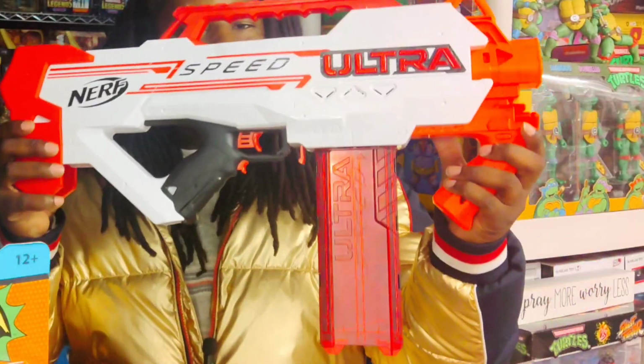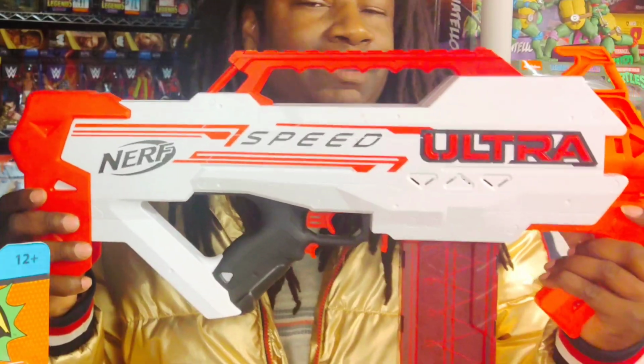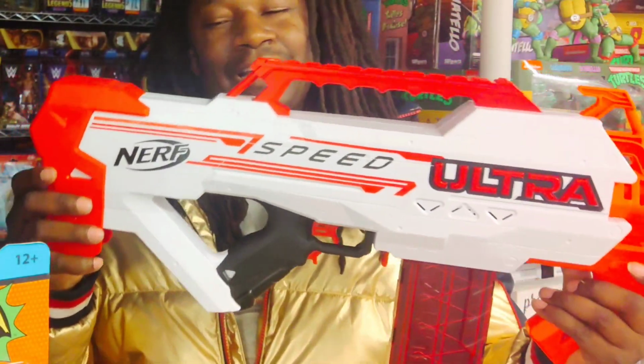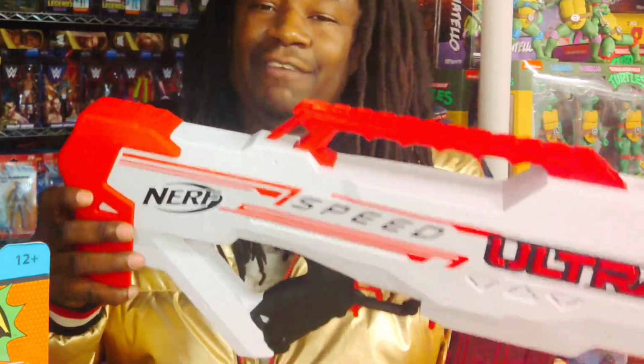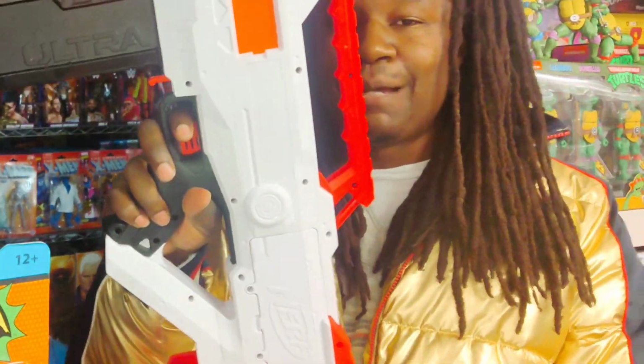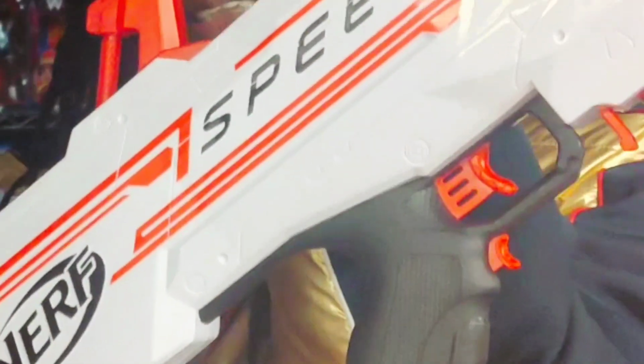So the reason this is down at number 8 is simply because a blaster like this will take some getting used to. It is not your average Nerf blaster. It's a bit different. But if you can get the hang of this blaster, I think it is definitely one of the top 10 of the year, hands down. This is a Nerf Ultra Speed.